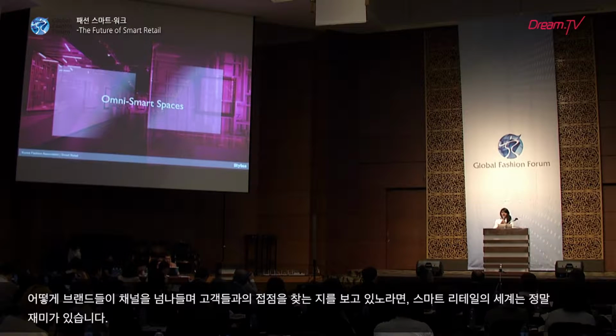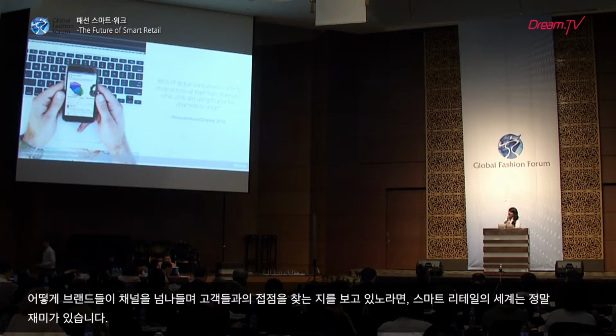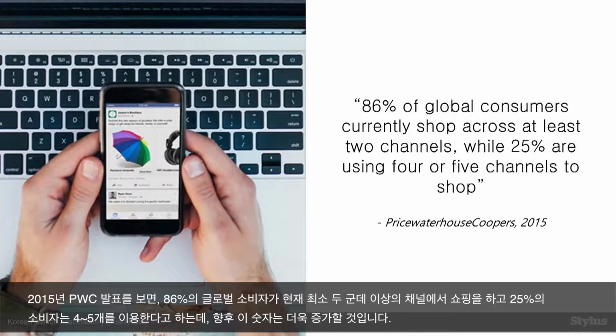So the world of smart retail gets particularly exciting when we see how they link the experience across channels and target consumers with multiple touch points. Because in 2015, PwC revealed that 86% of global consumers currently shop across at least 2 channels, while 25% are using 4 or even 5 channels to shop. And that number has nowhere to go but up.